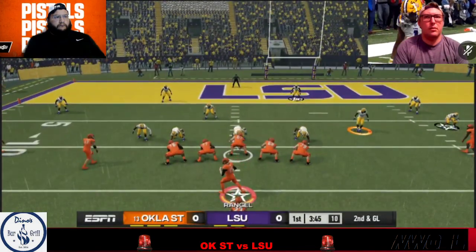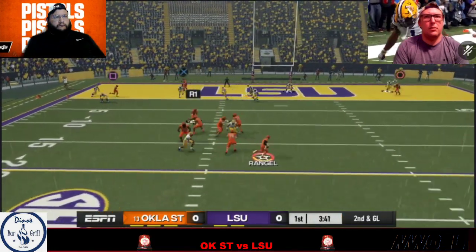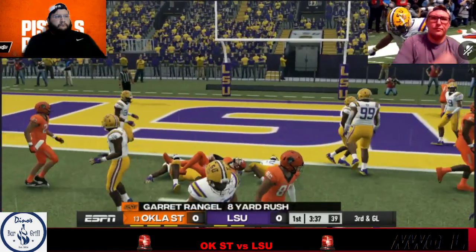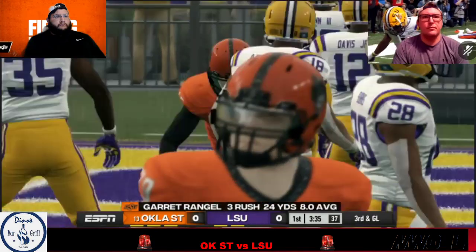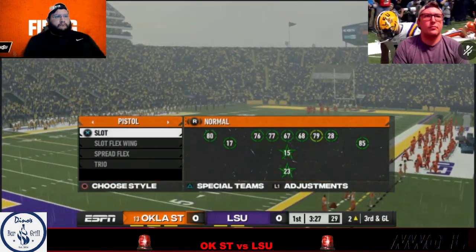On the left hash right here. Ronhell in pistol. Making adjustments everywhere. Drops back 3, drops back 2 more. Takes off to the right. Scrambling through the middle. Unafraid of taking some big hits right there. Gets 8 back, and that's going to take it to the 2.